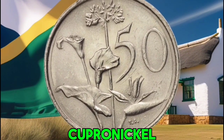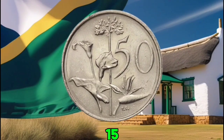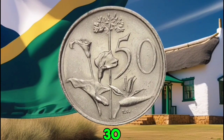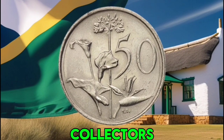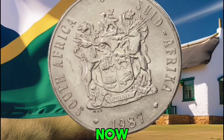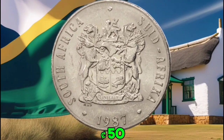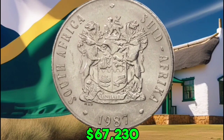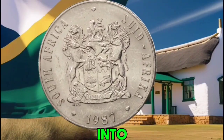The coin is made of cupronickel, a metal alloy of copper and nickel, and weighs around 15 grams with a diameter of 30 millimeters. Its circular design is familiar to collectors, but its value lies far beyond its mere physical features. Now, let's get to the juicy part. Why is the 1987 50 cents coin valued at $67,230? This is where the rarity factor comes into play.